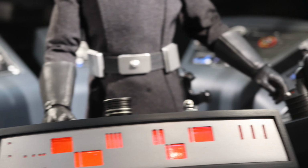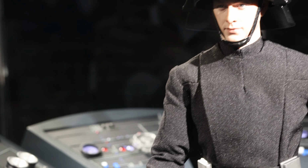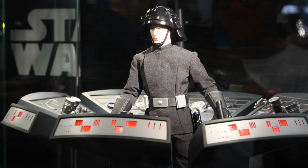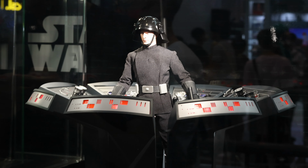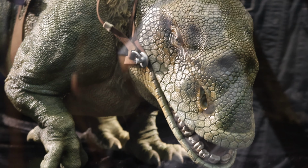And now we've got the Death Star Trooper. I like this diorama base. I'm hoping we get more like this. It'd be super cool. I think the blank stare on this guy is a little weird. But, you know, that's fine. It's not going to be a standout figure for most people, but I do like it, and I will definitely be getting it if they announce it.